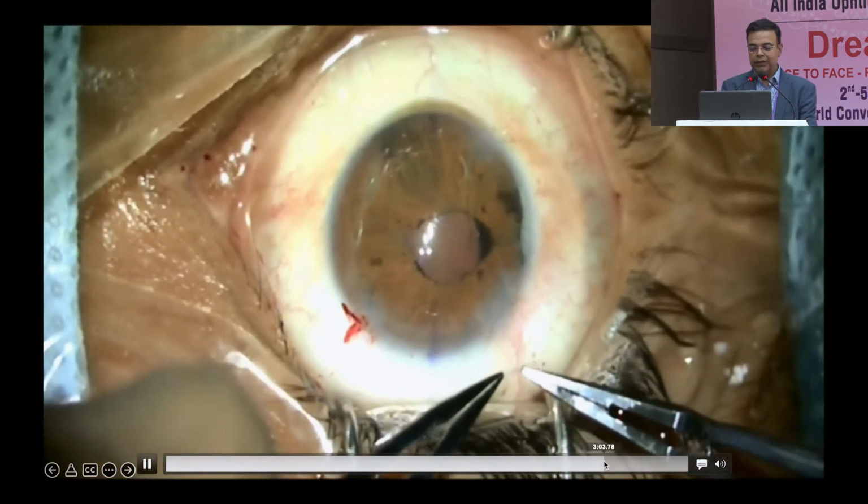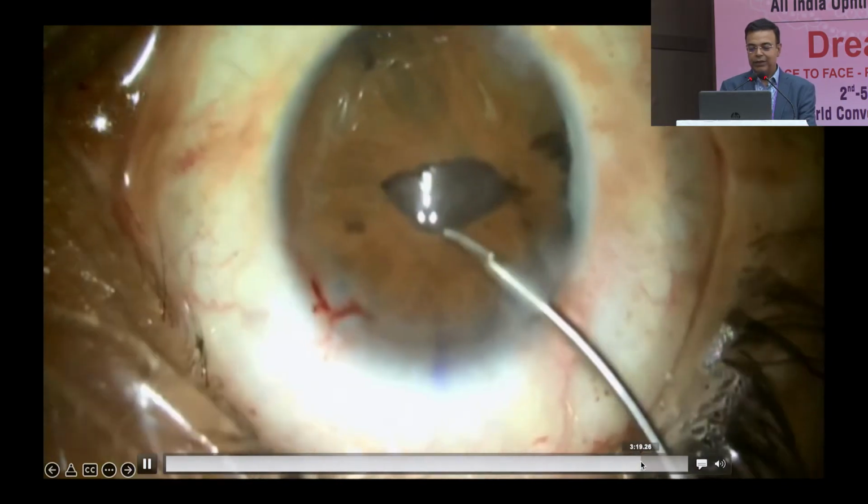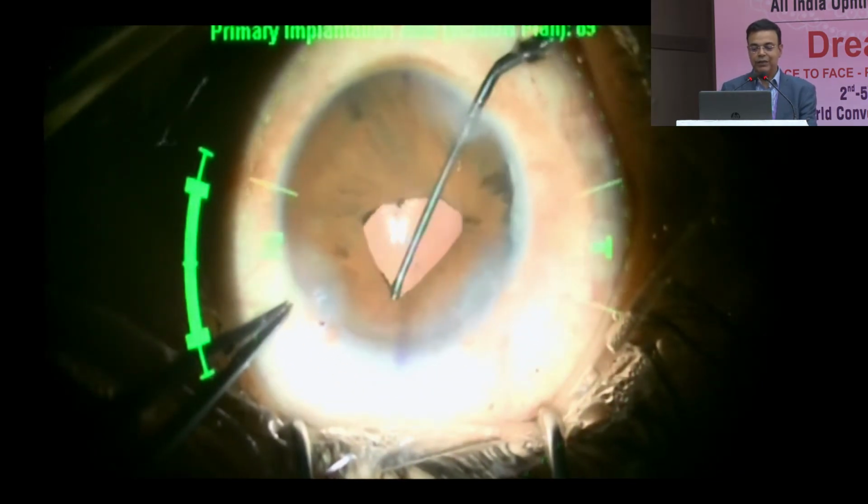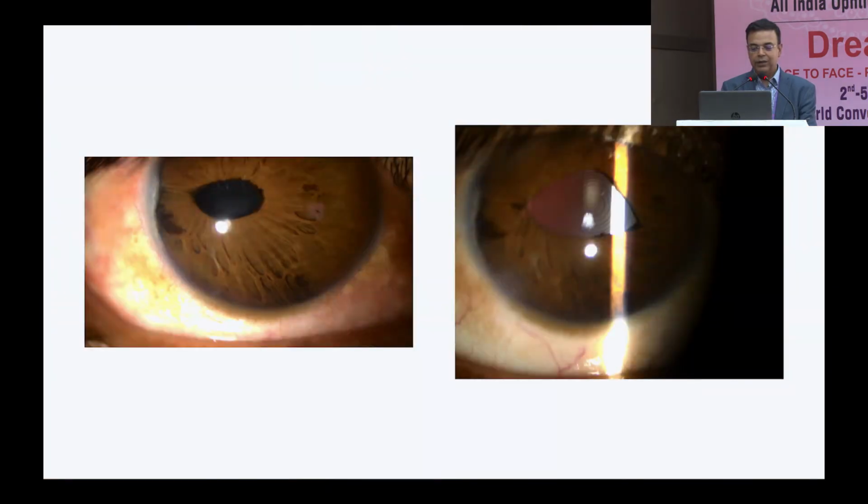So in the end, we did well with this patient and finally managed to center it. Looked really good. Patient was very happy. We gained 6/9 vision, almost fully corrected astigmatism post-op, and did quite well like this.